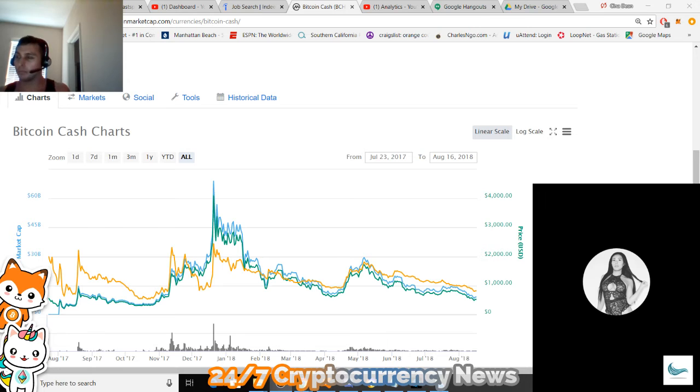It has a way bigger block size. We're not going to really go into block size, but basically the bigger the block size, the more transactions you can put in there, so it allows the network to grow faster. Does this all make sense or no?